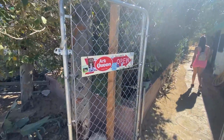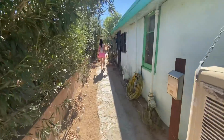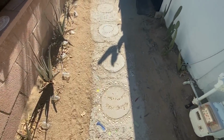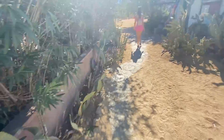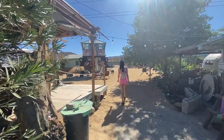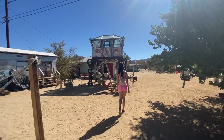Cool. Okay, we just left the Beauty Bubble and now we're heading towards the Art Queen art gallery. This is the Beauty Bubble right here, and it's literally in the backyard or something like that. So let's go check it out. More cactuses, tons and tons of cactuses everywhere. You gotta be really careful out here. But damn, this is it. What the hell? This looks cool as hell.